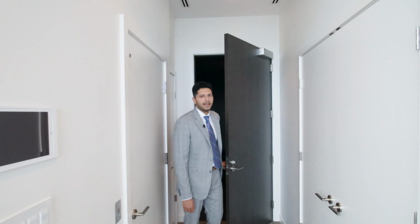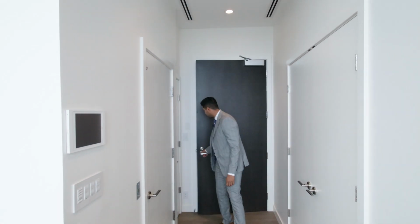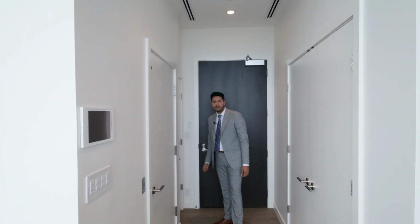Welcome to the inside of this brilliant, unbelievably luxurious penthouse. There are so many details that I want to cover today, and we're going to show you guys everything. This penthouse has 2 bedrooms, 2 bathrooms, and 1,830 square feet of interior living space, and is listed on the market for $3.4 million.